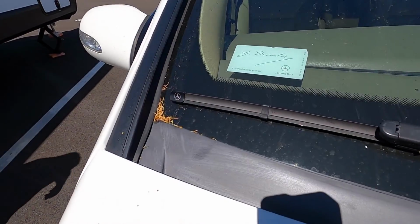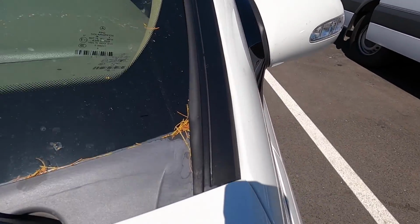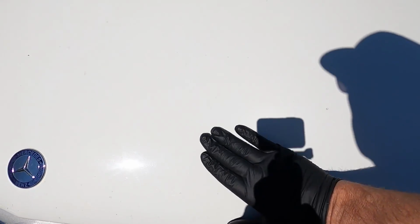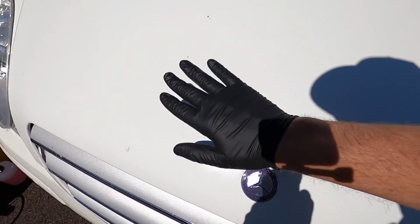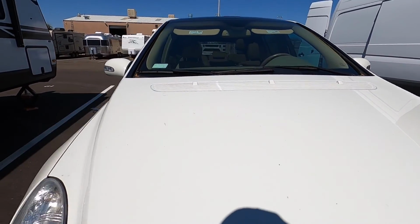And this, for whatever reason, does have some of these leaves that were coming from the tree above where my car was parked. And you can see it was on both sides. You can see the leaves were on the windshield. This is a lot smoother. It's definitely more slick to the touch, and this is not slick at all. This side definitely seems to be a little bit more glossy than this side.